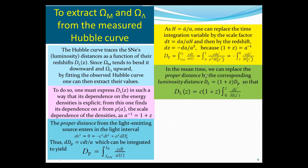In the meantime, we can replace the proper distance by the corresponding luminosity distance. Remember, all you need to get from the proper distance is an extra 1 plus z factor. So therefore, the luminosity distance as a function of z is this.